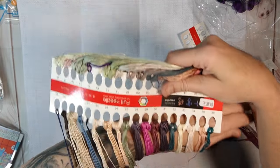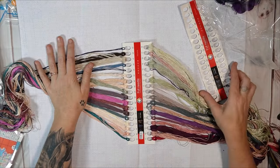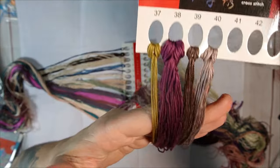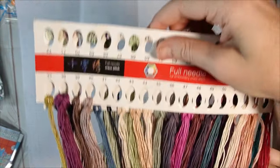And we've got 19 to 36. Look at that turquoise here. Oh, man. I don't know if you can see the colors properly, but I hope so. But they're spectacular, I must tell you. And then 37 to 40, there you go. Fantastic.